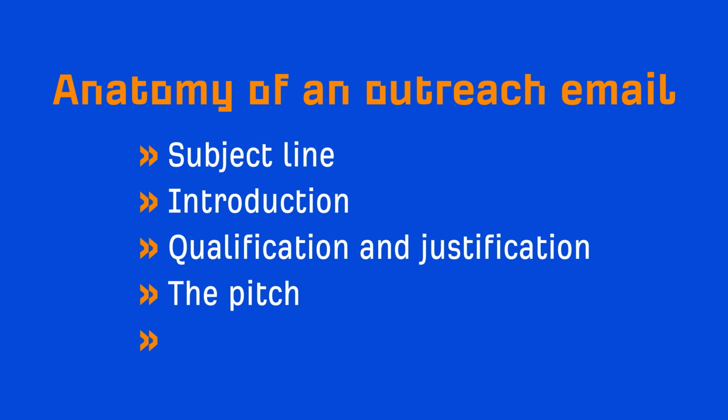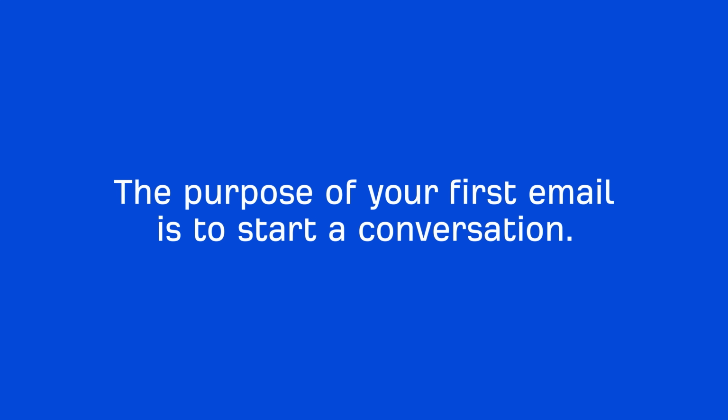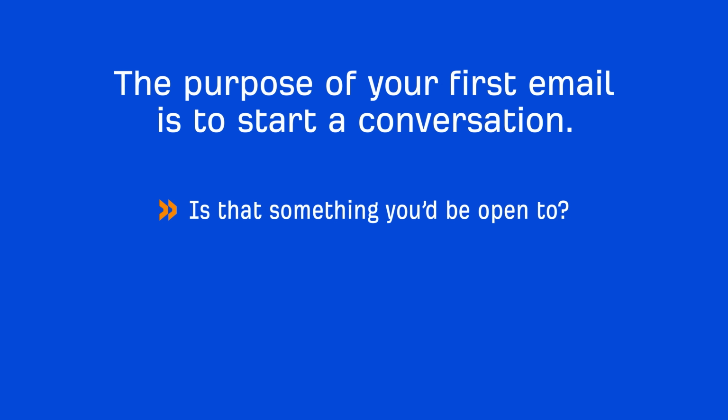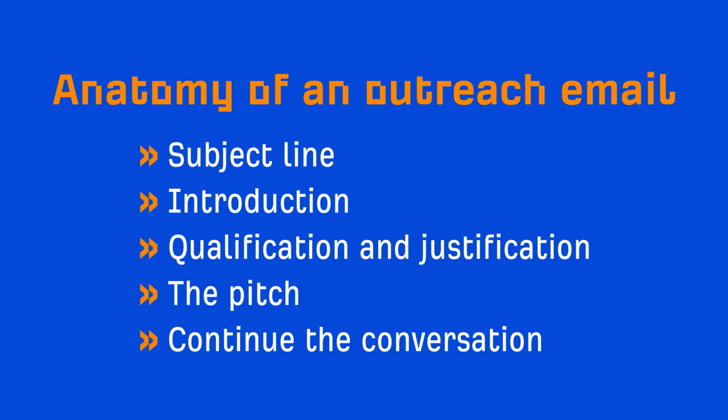Alright, the last part of the email is a simple one-liner to keep the conversation rolling. Simply put, you don't want to end your email with a cold, hard pitch. The purpose of your first email should be to start a conversation. So you might say something like, is that something you'd be open to? Is there anything I missed? What do you think? Do you agree with our conclusion? Or whatever.